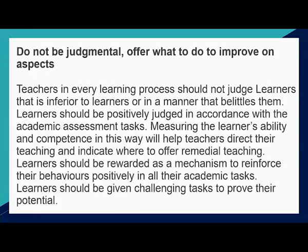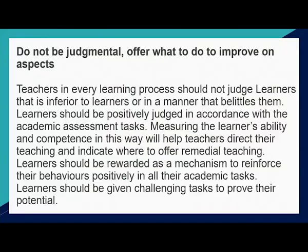Also, make sure that when you give your feedback, you do not be judgmental, and make sure that you always offer improvement. You want to give them ways on how to improve next time. Either you refer them to where they can get the answers, or you can even just lead them there through the question and answer as you are going on. So do not be judgmental.